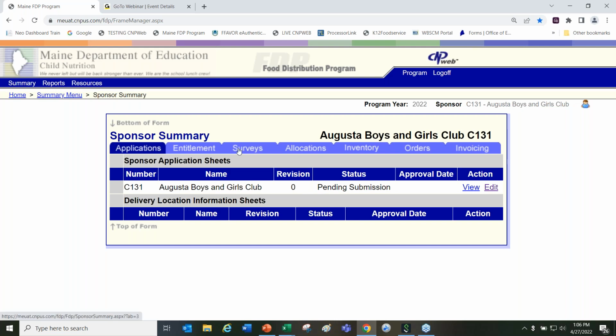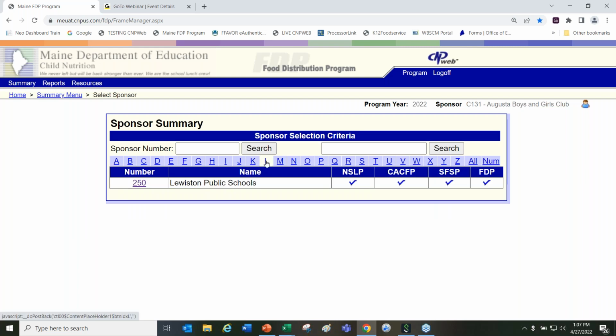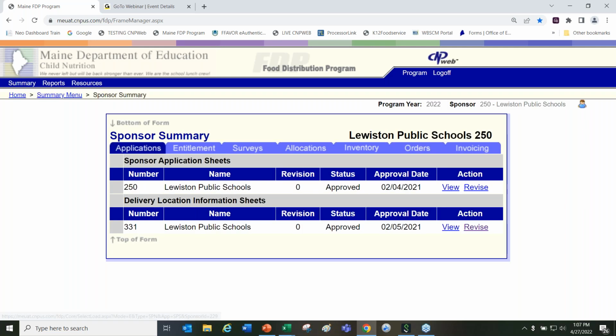So where we are in testing, I'm going to go to another school. Wait, minimize this down. And I'm going to pick a school that's already been in. Why are you doing that? Because that was approved already. Correct. So I'm going to go in and show you what an approved one looks like. So I'm going to check Lewiston.